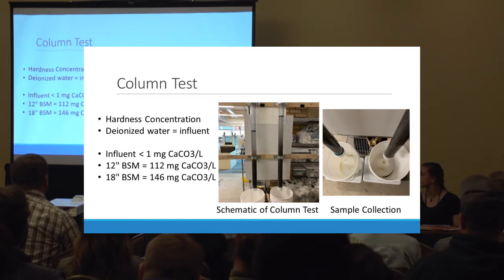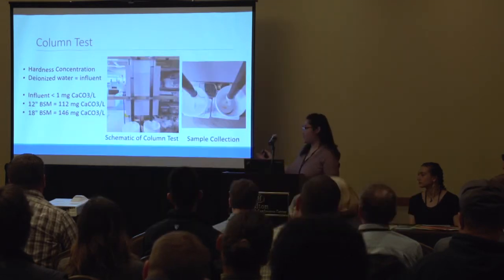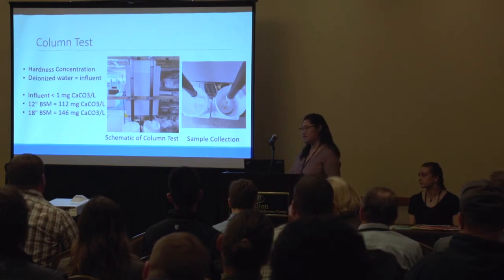Here are the results from the lab. The deionized water had an influent hardness concentration of less than 1 milligram CaCO3 per liter, and then the effluent samples had a higher concentration. This indicates that there's something within the soil that is leaching hardness.